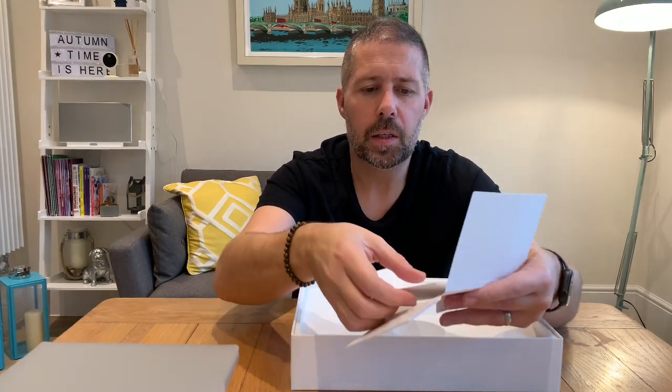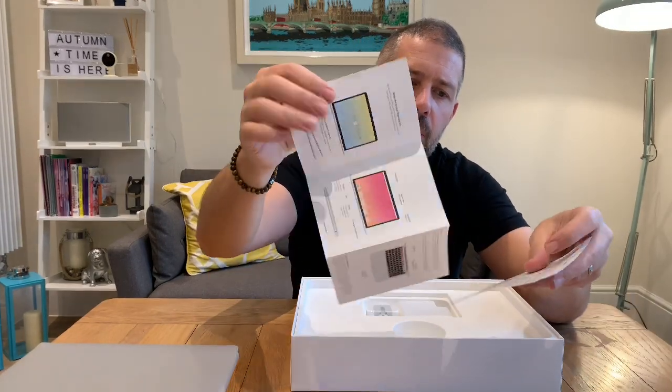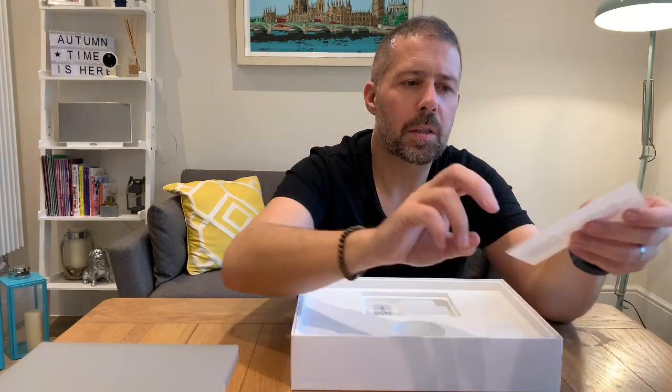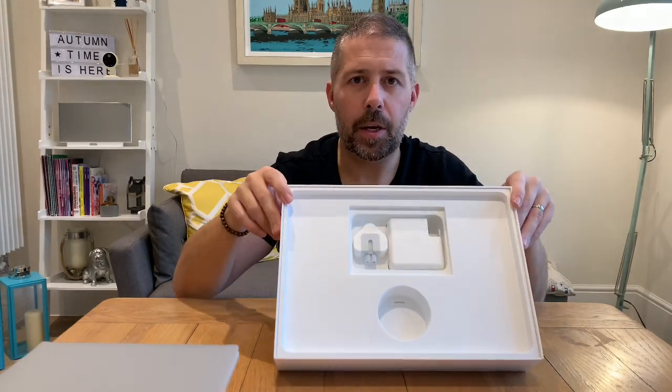Okay, in here we've got, again, it's all new, but then they say on the certified refurbished program they do put new accessories in, but there's no signs that it hasn't come straight out of Apple's factory somewhere. In there we've got the user guide, all new, bits and bobs, classic Apple stickers, power brick in there.